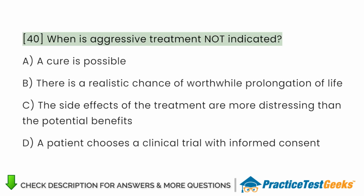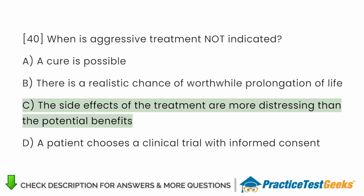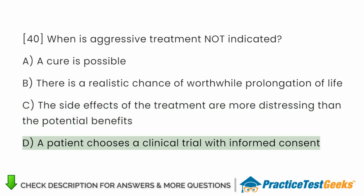When is aggressive treatment not indicated? A. A cure is possible. B. There is a realistic chance of worthwhile prolongation of life. C. The side effects of the treatment are more distressing than the potential benefits. D. A patient chooses a clinical trial with informed consent.